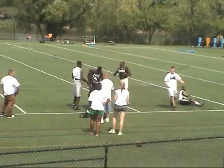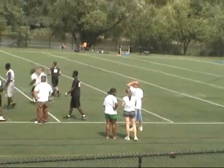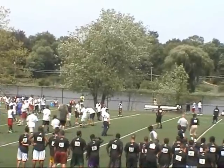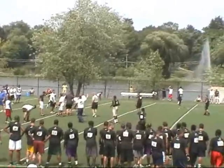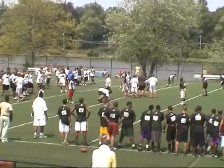Quarterback looking long. Nice. See, that ball was thrown into a trap, but if you saw, the coach immediately came over to the outside linebacker. So what's the first thing you did? His backpedal. It's great instruction.